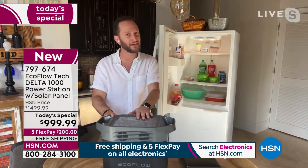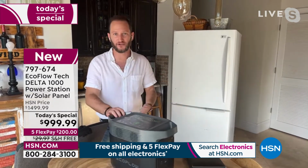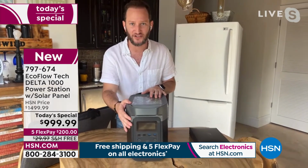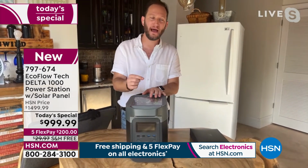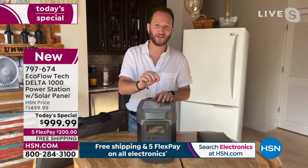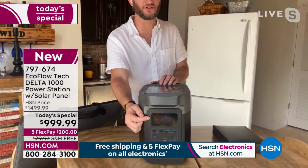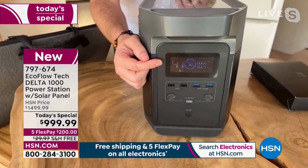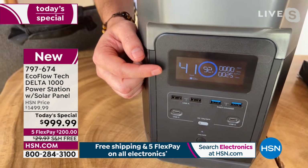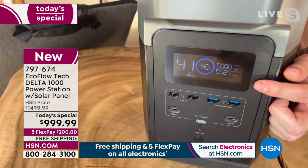Again, it's not just the peace of mind of having it, but knowing that you can use it. Now, here's the other cool part about it. There's no guessing about how much power we've got left or how much power we're using. The display's not just for aesthetics. The display's to show you how much power you've got and how much power you're using, all the way down to doing the calculation. I'll turn the display on. It's saying 41 hours. I know we got a lot of sun right here, so maybe it's a little hard to see. 41 hours, that's not 41 minutes, 41 hours, because you can see right over here to the left, it's showing me how much wattage. So it's doing all the calculation for me.